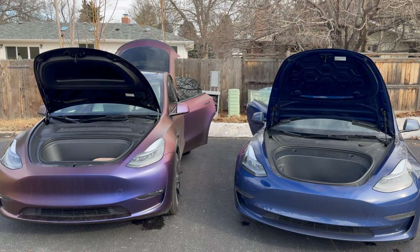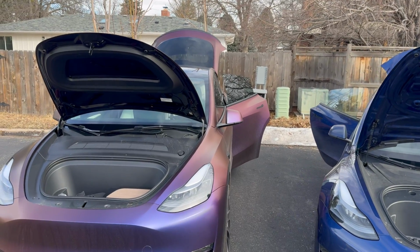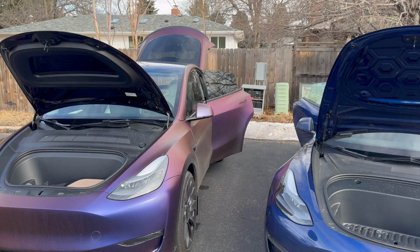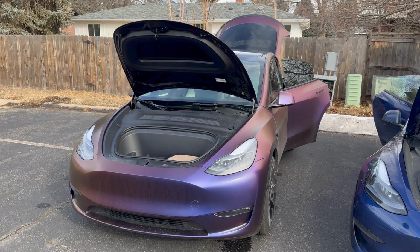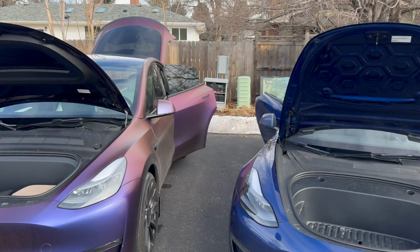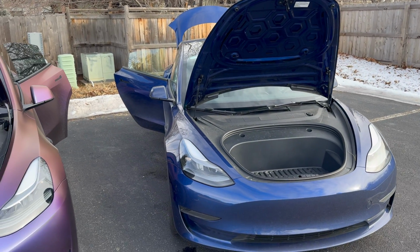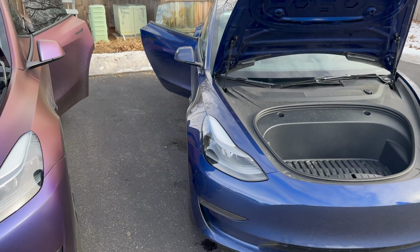All right, I've exploded both of these cars open to show you how much cargo space they have. And let's just start numerically. You can even just see it on the specs page on Tesla's site. Model Y has a lot more cargo capacity. It's like 65 cubic feet, I want to say, compared to 25 cubic feet in the Model 3. So roughly 40 cubic feet more. And a lot of that is down to the boot and the hatchback, which we'll check out. But first, let's look at the front trunks.